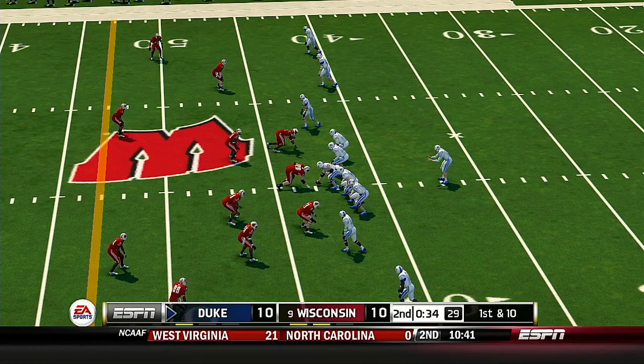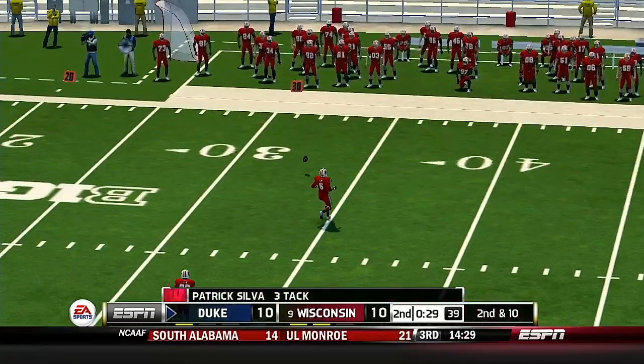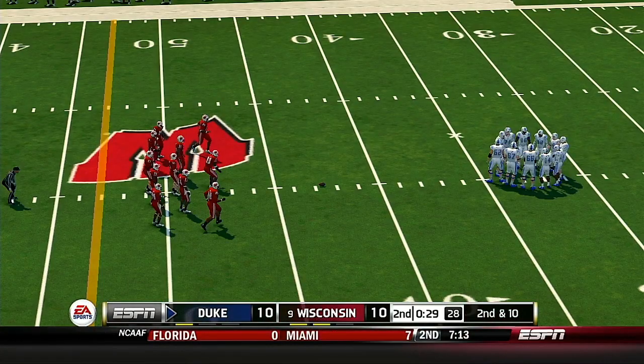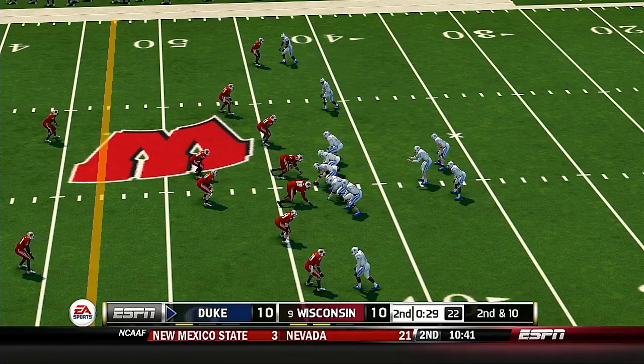They come out in a five-wide set. Throws quick to the receiver, and it falls incomplete. Well, he must have hurried there because his receiver was wide open. There was no need to rush that one at all. Second down, 10 to go. Ball on the 43-yard line.